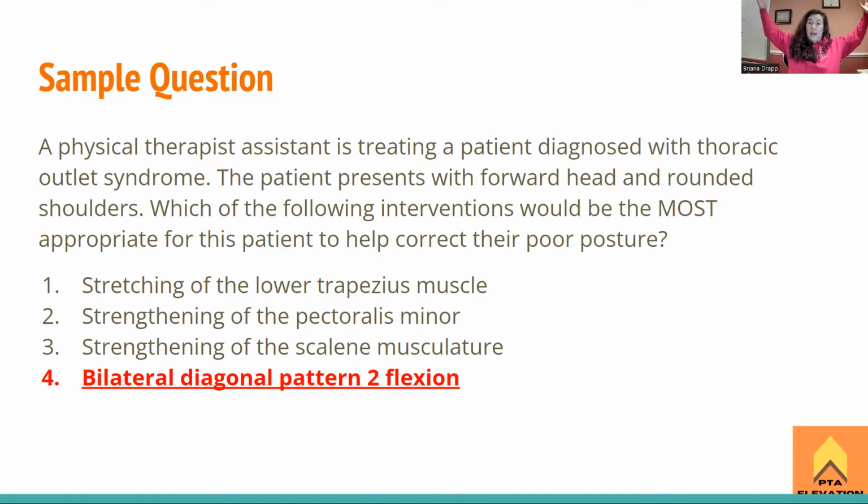This is a good postural exercise to help pull everything back, to retract everything and open up the chest, which is what we want to do with this patient with thoracic outlet, because it works on stretching the front of the chest. It also works on retracting our shoulders and strengthening our back musculature. And that is exactly how we want to treat this patient. So we would not stretch the lower trap, we would strengthen the lower trap. We would not strengthen the pecs, we would stretch the pecs. We don't want to strengthen the scalenes, we want to stretch the scalenes. So then we would do bilateral diagonal pattern 2 flexion. And that's the fancy way the board describes D2 flexion.